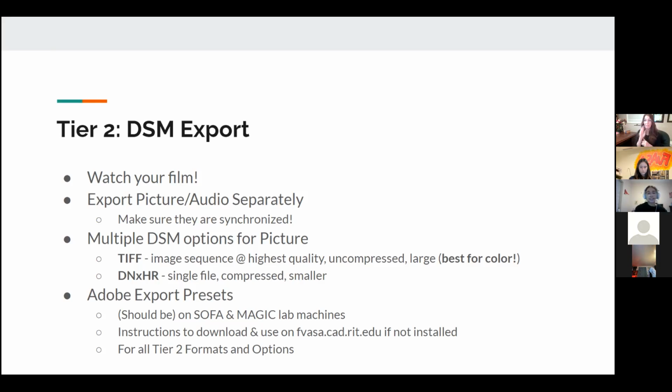There's either the TIFF, and TIFF means that it's just an image sequence, meaning that for each frame in your film, it will have an actual image. This is the highest quality, it's uncompressed, so there's no compression at all, which is really good if you're very concerned about your color. But the only downside to this is that the file is very, very large. So just make sure you have enough space for that, or processing power if you're not doing it in a lab computer for some reason. Just keep in mind that if you export as a TIFF, it will be very large and probably take quite a while.